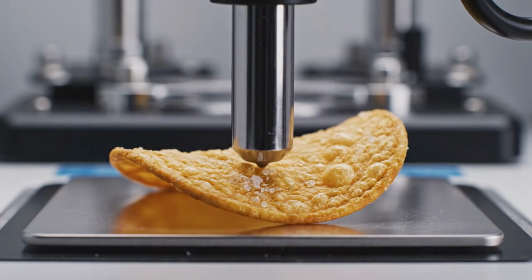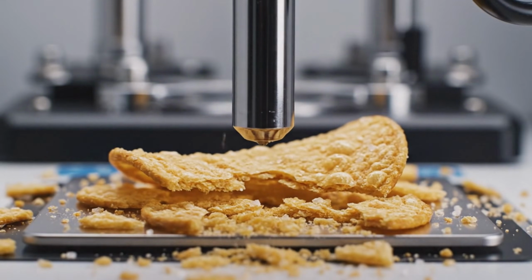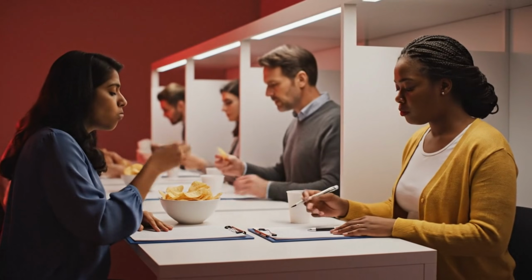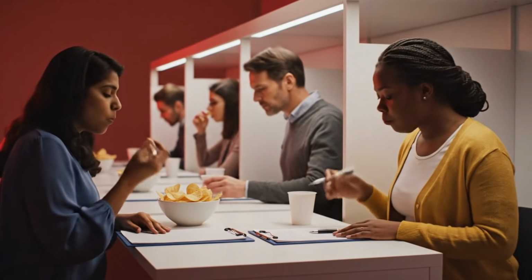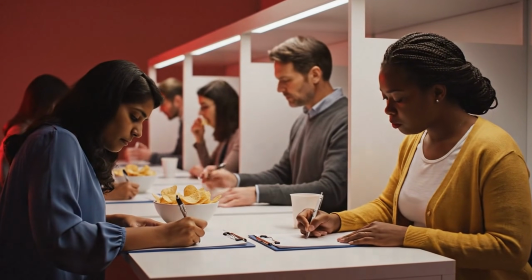A texture analyzer mimics the human bite, measuring the exact force required to break the chip. Too hard and it's rejected. Too soft and it's stale. Machines can measure data, but only humans can judge taste. A trained sensory panel conducts blind taste tests daily.